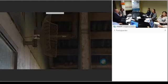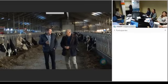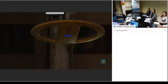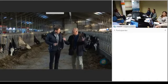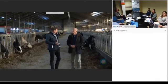For that system, it's added in the responder, and the only thing you need to do extra is to put up those beacons every 50 meters in the stable. It actually works exactly the same like satellites far up. So you know exactly where each cow is. Yes, the location is accurate to 3 meters.